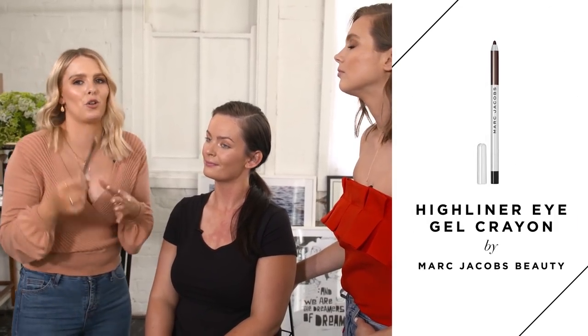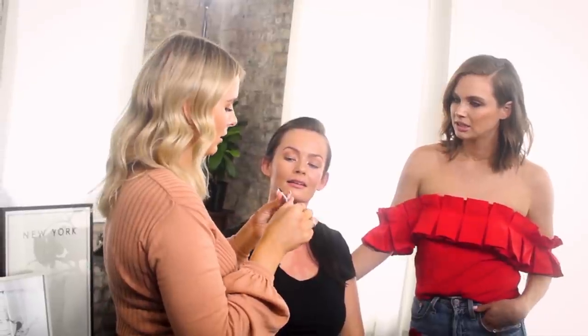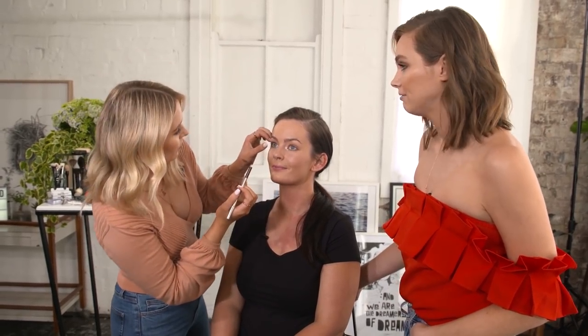Awesome. So which eyeliner is this? This is Marc Jacobs Highliner. This is such a good pencil. It looks like a pencil, but it goes on like a gel and it sets like a gel. So it lasts? Yeah, it's so good. These are my favorite eyeliners ever. And this is the shade Brownout. Brownout. Yeah. Not brown eye? No, definitely Brownout. Thank you.